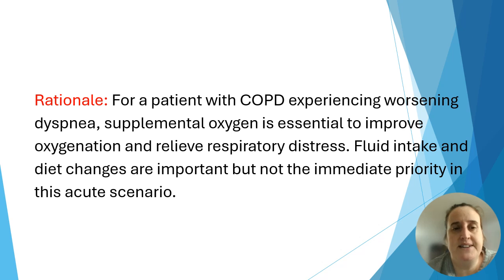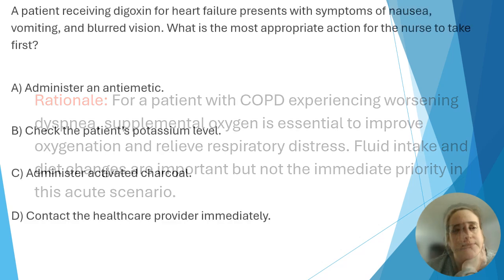So the rationale for this is the patient with COPD is experiencing worsening dyspnea. Basically, the breathing's worse. So oxygen is essential to improve oxygenation and relieve respiratory distress. Fluid intake and diet changes are not important and not the immediate priority in this acute scenario.